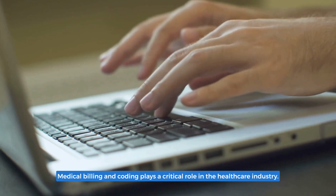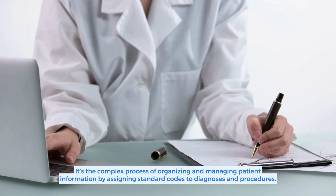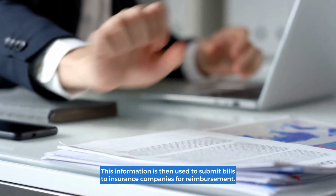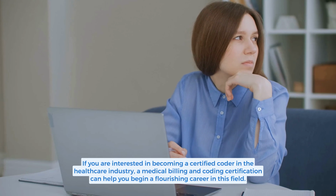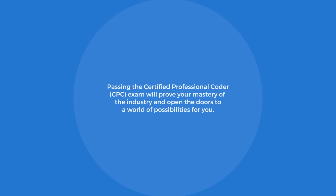Medical billing and coding plays a critical role in the healthcare industry. It's the complex process of organizing and managing patient information by assigning standard codes to diagnoses and procedures. This information is then used to submit bills to insurance companies for reimbursement. If you are interested in becoming a certified coder in the healthcare industry, a medical billing and coding certification can help you begin a flourishing career in this field. Passing the Certified Professional Coder (CPC) exam will prove your mastery of the industry and open the doors to a world of possibilities for you.